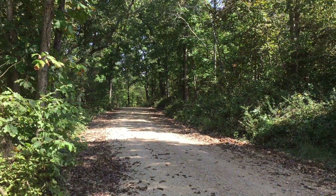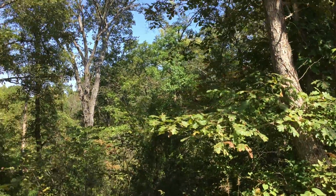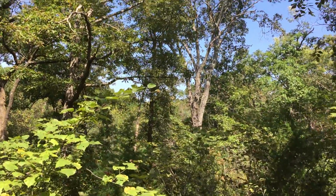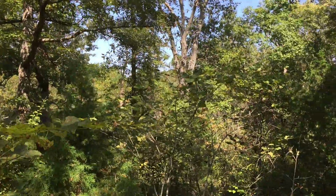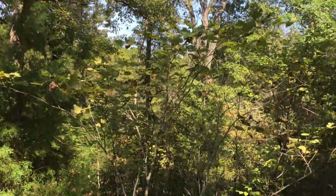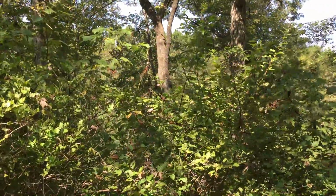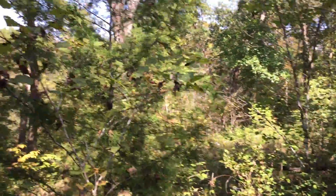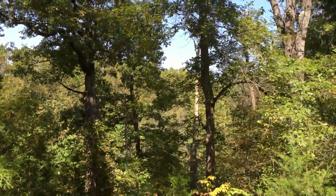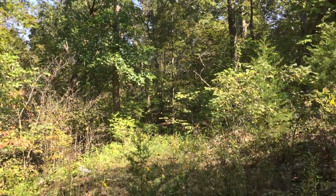Again, looking north on Clearwater, so land on both sides. But 5, 6, 7, 10 years ago or whatnot, this is where you probably would have pulled into the property, and it needs to be brush hogged. But this was the existing driveway, and if it was brush hogged, it would still be a good driveway, and you could pull in right here.